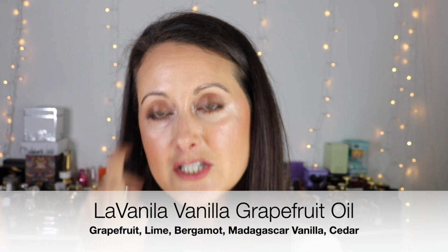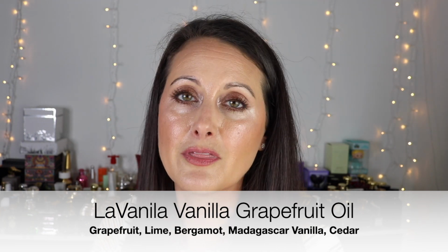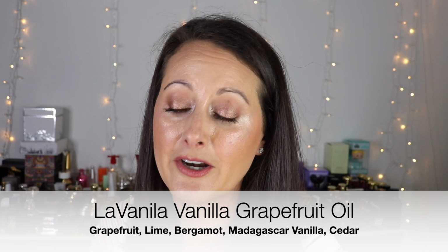This next one, this is another one I found on Fragrance Net for I think about $7. This is actually an oil, but this is La Vanilla. And this is the La Vanilla Forever fragrance oil, and this one is in vanilla grapefruit. Yeah, I've actually got the spray perfume of vanilla grapefruit. The oil is way better.